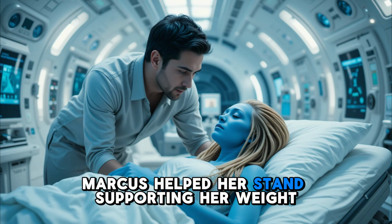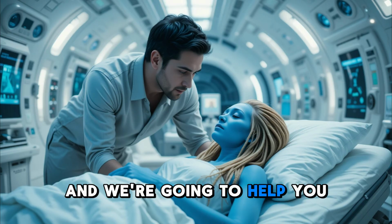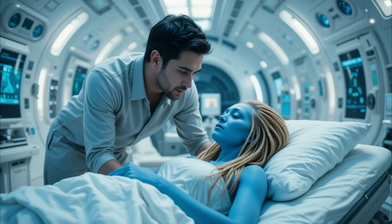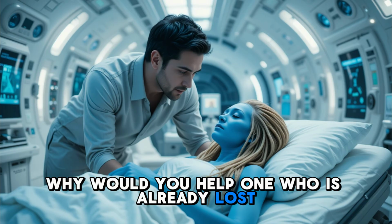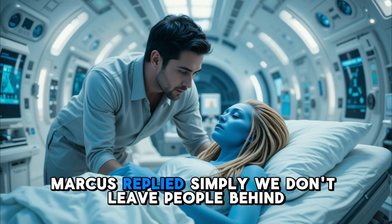Marcus helped her stand, supporting her weight. "You're not alone anymore. We're humans from Earth, and we're going to help you." Kira looked at him with those star-deep eyes. "Your species is young, but I sense great strength in you. Why would you help one who is already lost?" "Because that's what humans do," Marcus replied simply. "We don't leave people behind."